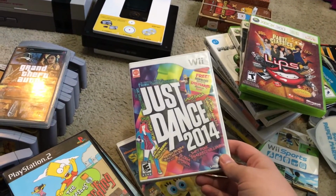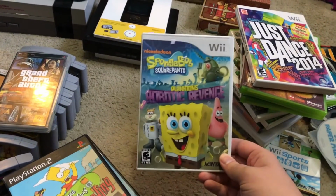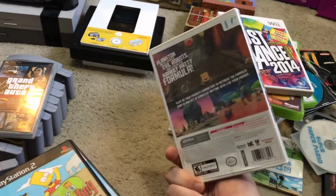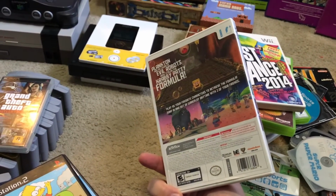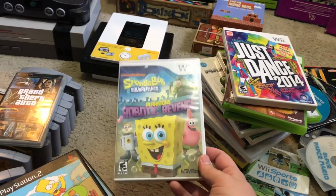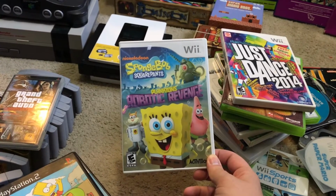Sometimes I can get $10 for this. I don't know why people would, but yeah. And then last is SpongeBob SquarePants Plankton's Robotic Revenge. I think this might have been Goodwill Outlet too. I don't 100% remember, but yeah.